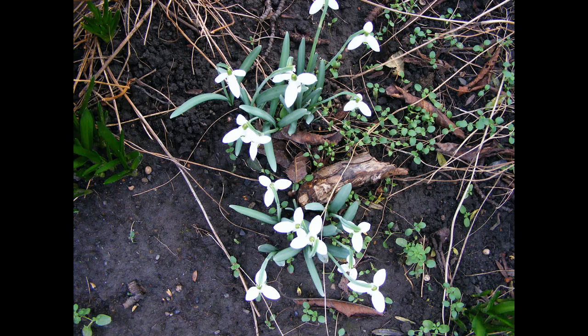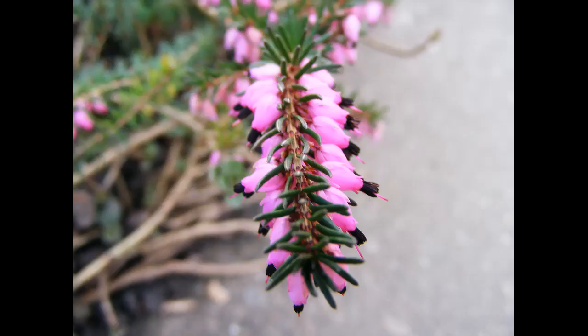Wonderful time of the year is March. The snowdrops are not the only thing in the garden. This is a type of heather. It might even be a hebe. People who are more up to plant names than I am will come and tell me, and I'll write back, I hope, in the comments.